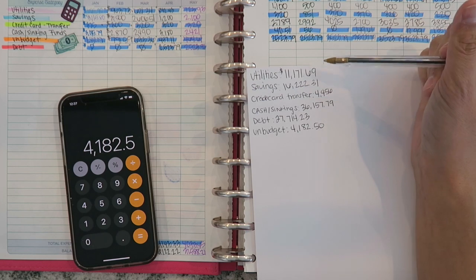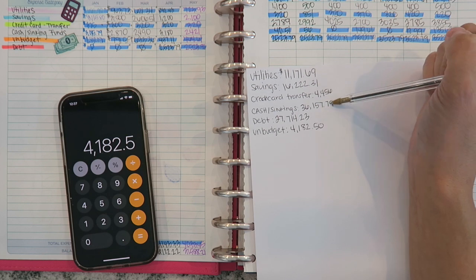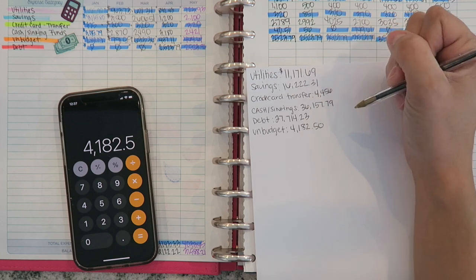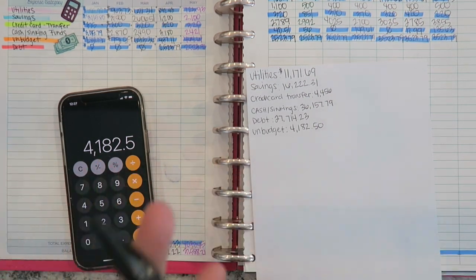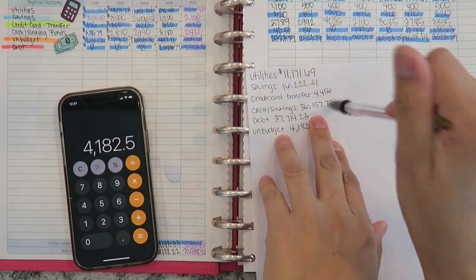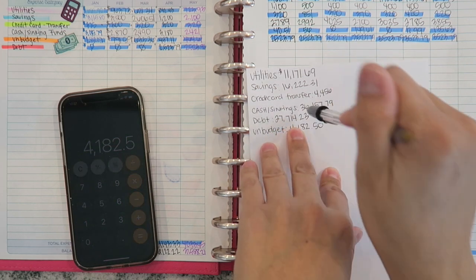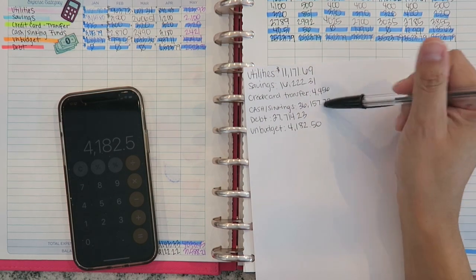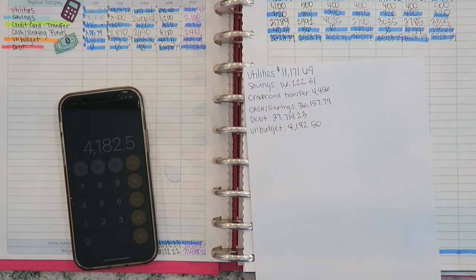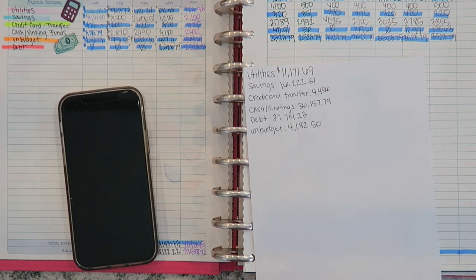So it looks like cash and sinking funds, at $36,000, was our highest, but that's okay because a majority of this is also savings, like our Christmas fund, back to school, pet, all those items. So either way, it's still savings, so it's good. For debt, $27,714.23. So with these numbers, it helps me set my goals for 2022, and hopefully I can lower these, and hopefully be good.